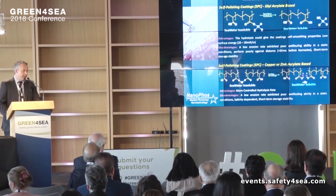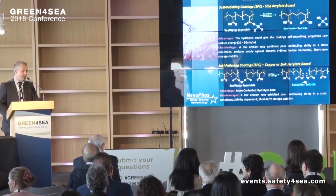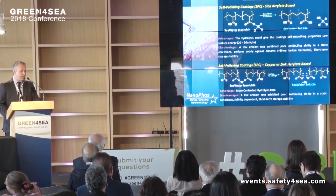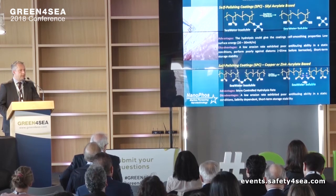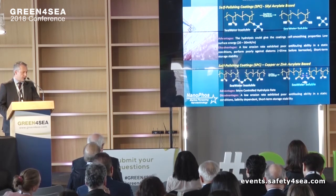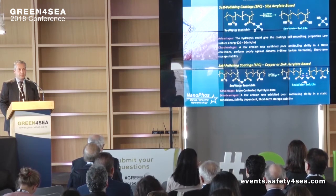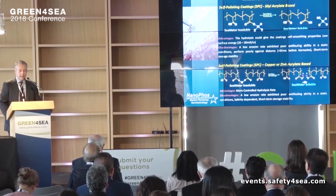The major difference between the silyl and the copper or zinc acrylates: silyl are based on some silicone molecules that hydrolyze, they break down. They present a lower erosion rate, but important is that they perform poorly, especially against the diatoms. It's the slime. So many silyl acrylate-related coatings carry slime along the bottom of the vessel. On the other hand, copper or zinc acrylates are a bit better, but again the problem is that they need ions, they need salt in order to get dissolved. So they do not perform very well, especially next to fresh water areas.